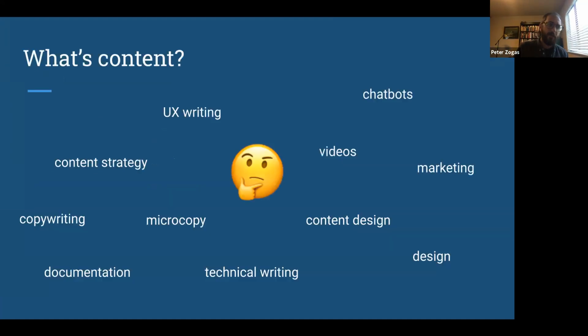One thing I want to clarify, because I find this stuff really confusing, especially if you go look at job listings and what people call content in technology. The problem is that people will call anything content, so it's not particularly useful. The first big divide is that if you work in marketing, you'll produce a lot of content. That's not what I'm going to be talking about today. We're going to be talking about product content, so writing as it applies to the product design that you're doing.